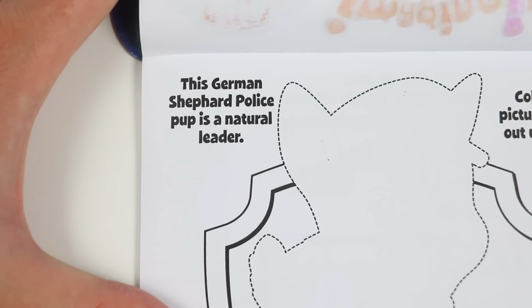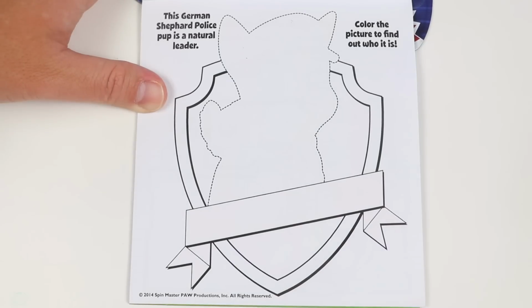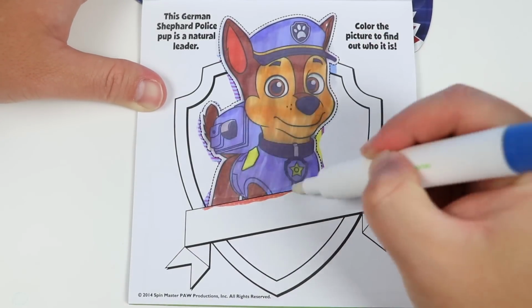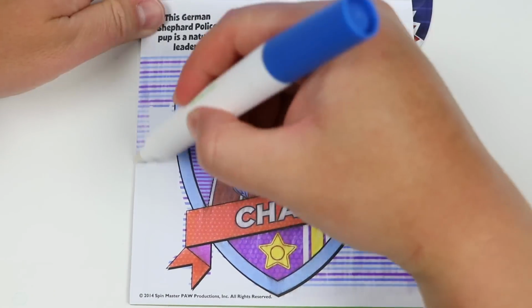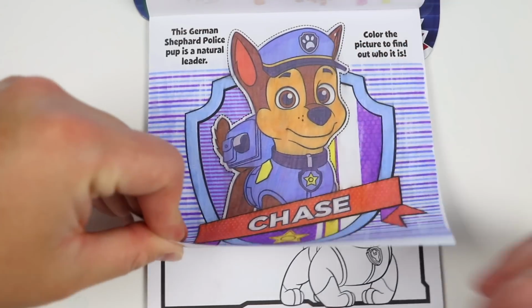This German Shepherd police pup is a natural leader. Color the picture to find out who it is. Do you already know? If you don't, let's find out now. It's Chase the police pup. Here's a closer look. Okay, what's next?